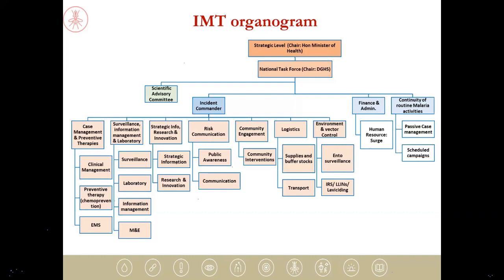We have case management and preventive therapies. Case management here is responsible for health facility-based care. It's responsible for community case management and also private sector case management. And preventive therapies here include the Malaria Mass Drug Administration. So that is that pillar. We have surveillance, information management, and laboratory. That's another pillar. We have strategic information, research, and innovation, the SIRI pillar.